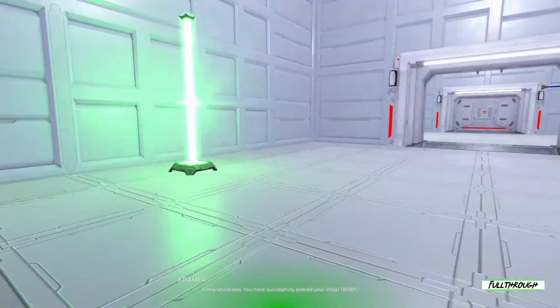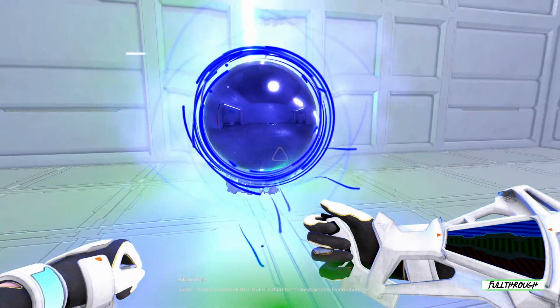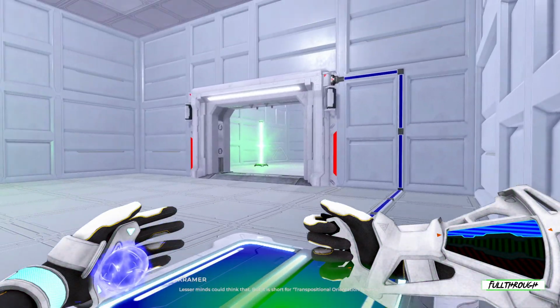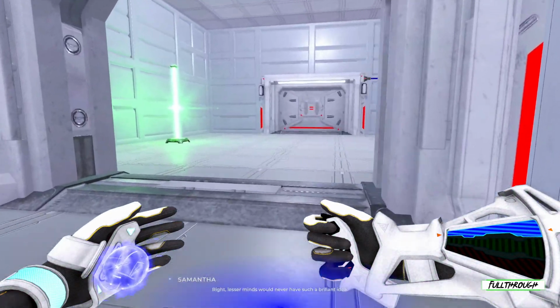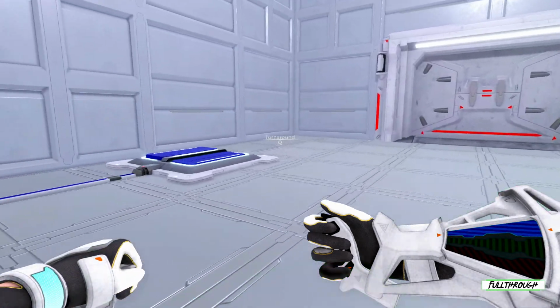You've successfully passed your initial TPORT. TPORT? Is that short for teleport? Lesser minds could think that. But it is short for transpositional orientation testing. Right. Lesser minds would never have such a brilliant idea. Indeed.